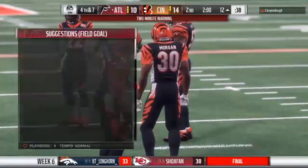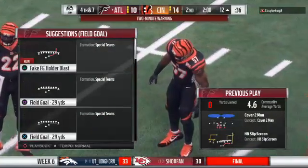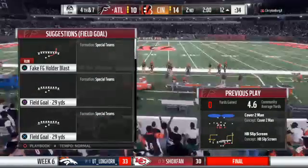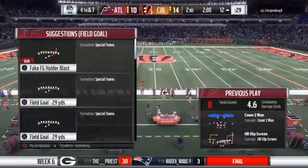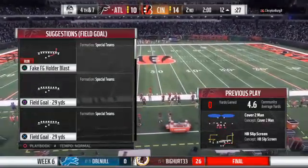2 minutes remain here in the first half. We'll come back to Cincinnati after this.